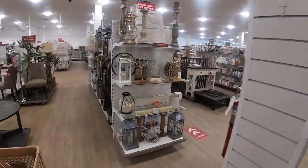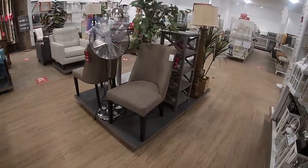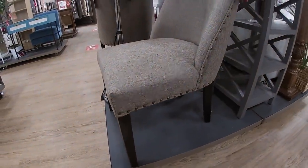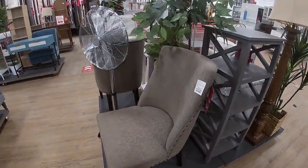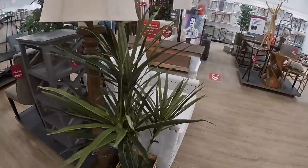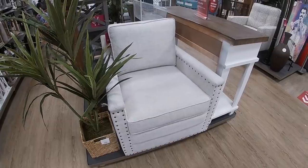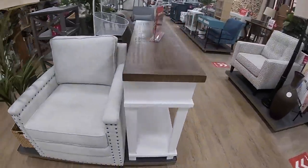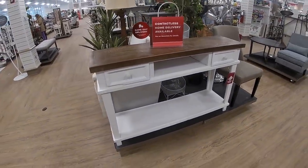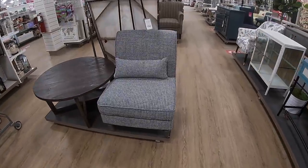Ooh, look at these pretty chairs. They have a lot of the studs going on. $130. This chair costs $130. $129, round it up. $400 for this chair. $199. Oh, look at this pretty chair. Pretty chair.